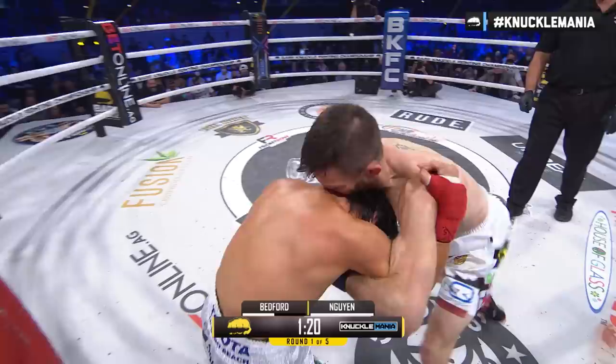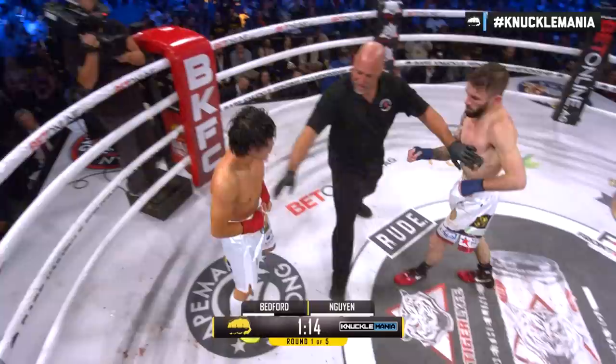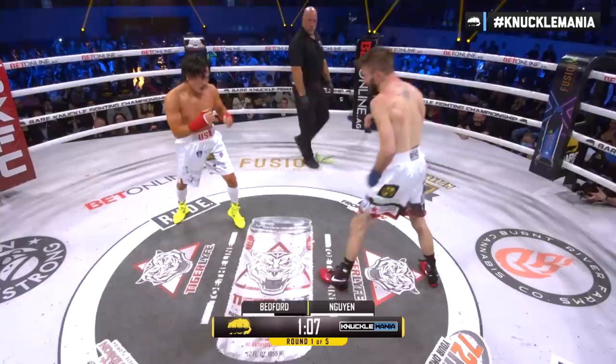Bedford right back to the inside, right hand. Continuing to throw single-mindedly, Johnny Bedford coming to the inside on the clinch. I think that's smart right now, doing what he can to wear out Dat Nguyen. That's why I feel like he had the biggest advantage in this fight right here. Snap jab for Bedford.